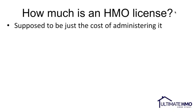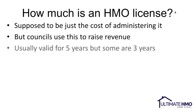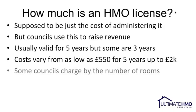Well, it's supposed to be just the cost of administering it. However, some councils do use it to raise revenue. It's usually valid for 5 years, but some are 3 years, and I think some are even 1 year. And costs vary from as low as £550 for 5 years, so just over £100 a year, up to maybe £2,000. Now, you generally pay for the license in advance, and obviously you have to renew it whenever required.